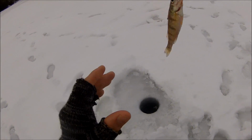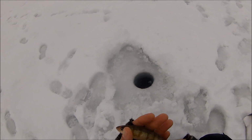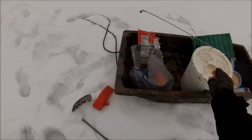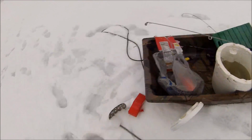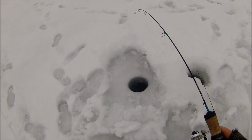Probably the smallest perch of the day so far. I think it's tiny. Might even keep that thing as bait. It's a good bait size perch. Tiny fish we got going on in here. Another little one.